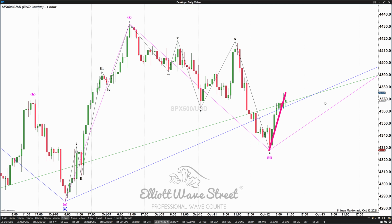So let's say that we start seeing some red candles, red, red, red, and eventually I see a green candle. What's the meaning of that green candle? What do you think is the meaning of that green candle? Demand. That's it. That simple is going to be my entry on the S&P.